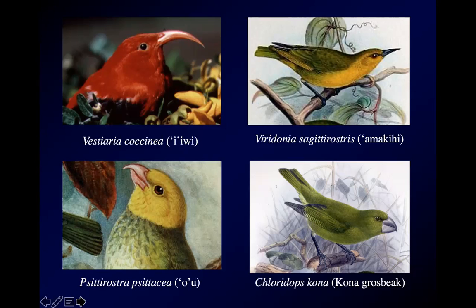So each of these, in fact all 57 honeycreeper species, show adaptations to their environment based on the shape of the beak that they've got, very much the same way as the Galapagos finches do.